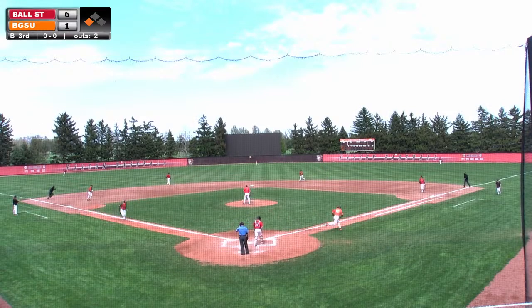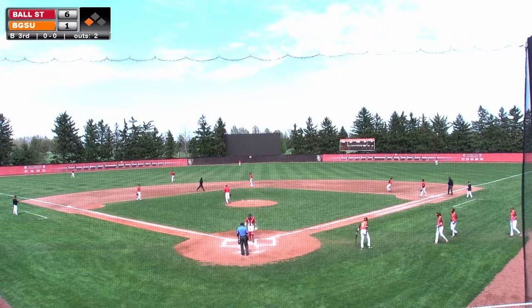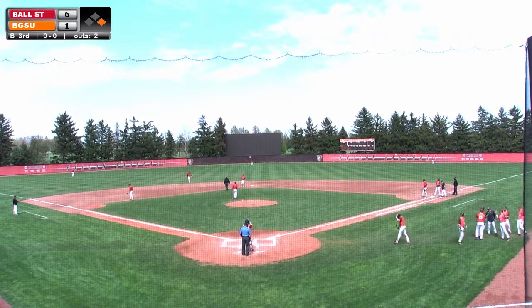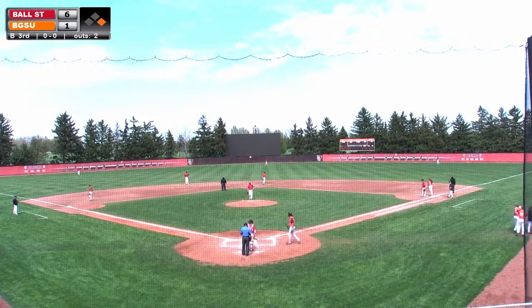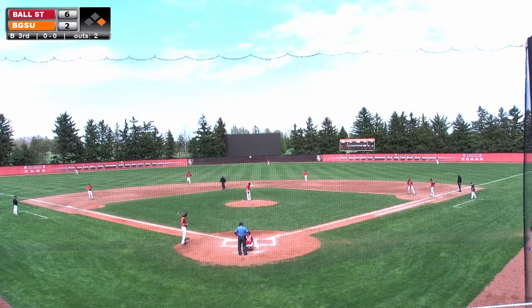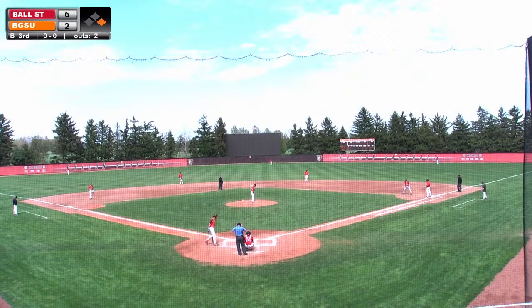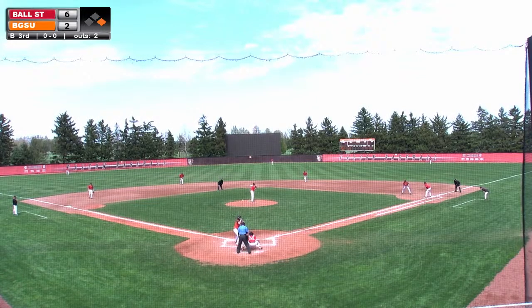Rope to left, base hit. BG scores a run to cut it to 6-2 on the RBI single by Kyle Gurney. Gurney did a good job sitting back on that ball and just driving it in the hole to left. So the Falcons, for the first time in this series, score in more than one inning. They were shut out on Friday. Scored 2 runs in this opener of the doubleheader on a 2-run homer by DeHanas. Here they have scored 1 in the first and another in the third.